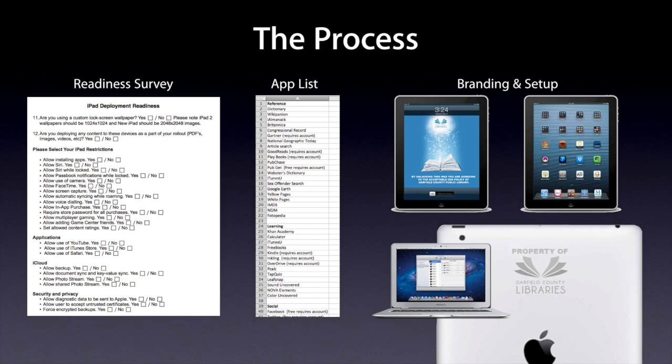It tells us exactly how these devices should be configured, set up, and what settings should be applied. Next, we will provide you with a list of some 300 applications other libraries have put on their devices. You can choose to use all of these apps, some of these apps, or none of them. You give us the list of apps you would like installed, and we configure everything from the branding to the automation to the configuration and the laser engraving.